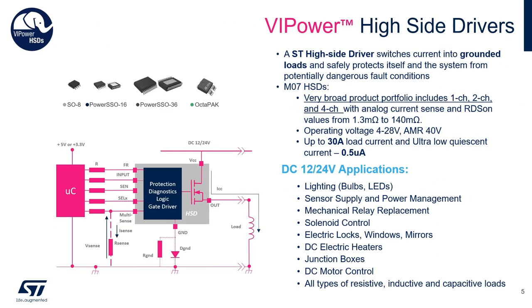A high-side driver switches current into loads connected to ground and safely protects itself and the system from potentially dangerous fault conditions. It also provides diagnostics feedback to the microcontroller. It can be used in a large variety of applications, like automotive lighting, body control module, power distribution, electric locks, electric heaters, and in general, wherever customers need to drive loads or unidirectional brushed DC motors. For example, replacing mechanical relays with a much smaller and cheaper solution, offering much higher reliability and longevity, plus a diagnostics capability.